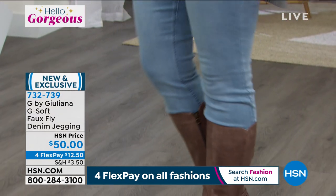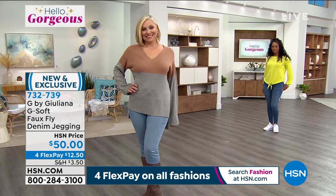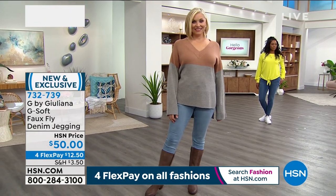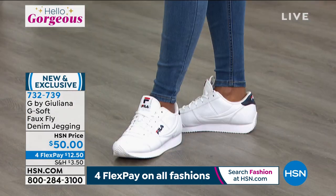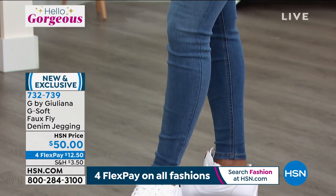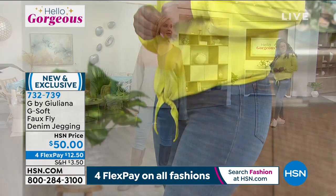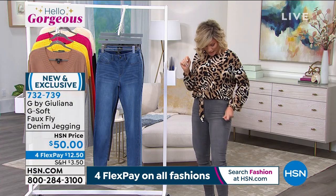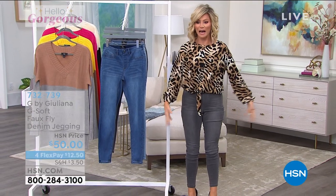Try it for $12.50. Order these true to size. They're in all sizes right now. I believe we have these in sizes 2, I just want to double check on my card. No, 0 through 24 women's. So I'm normally a 2, 4. I'm wearing these in a 4. Don't have to worry about going up or down. All of our girls, are you ladies in true to size? Everybody, okay. So everybody's ordering this true to size. But again, what I love about them, Giuliana, look at the stretch. And I mean, you can do up and down and they go with you.